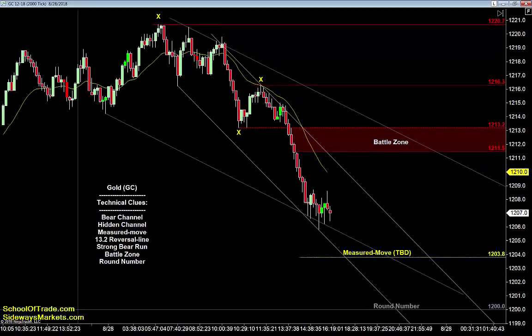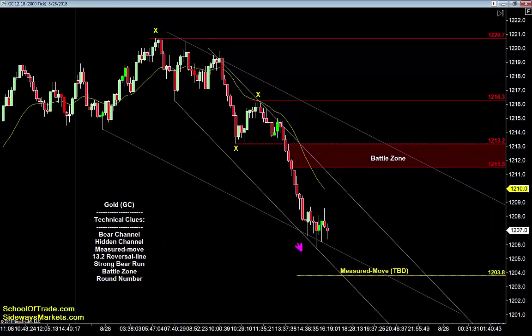Anytime we see a strong move in one direction, I call it a spike, right? You can call it whatever you want, right? Call it a spike by most traders. Anytime we see a spike or a strong move in one direction, we expect to see that deep pullback.